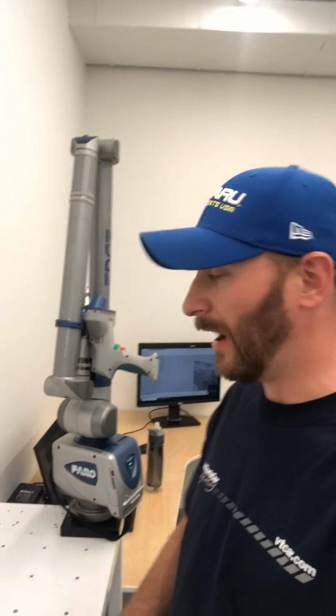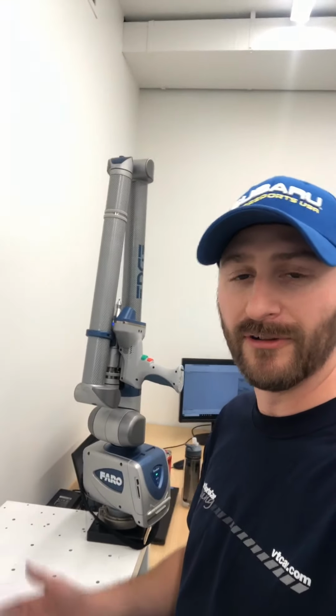Hey, I'm Denver Wilson. I'm design engineer for Vermont Sports Car, and I'm in our inspection room. We use this tool here to reverse engineer parts so we can get them in CAD. We can design things that interface with them. It's a very powerful tool that we can use to use our CAD to design awesome stuff.